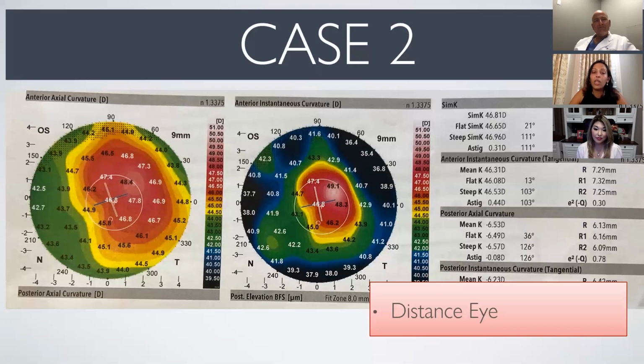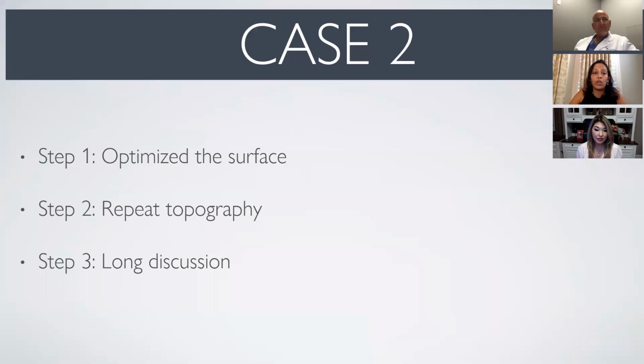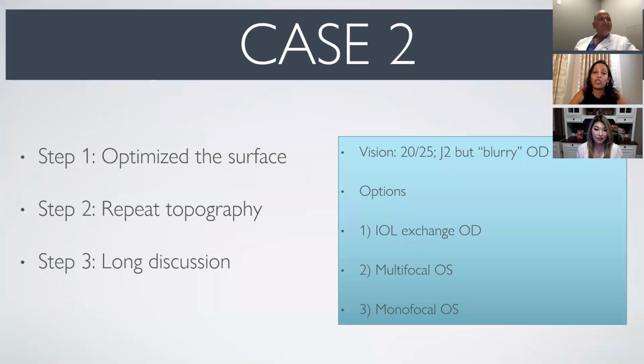And so, she was kind of, what should I do? Should we exchange the right eye as an option? Or should we move on to the left eye? And this is where the gray zone comes. So John, for a patient like this, what would you choose? And obviously there's no answer, right?